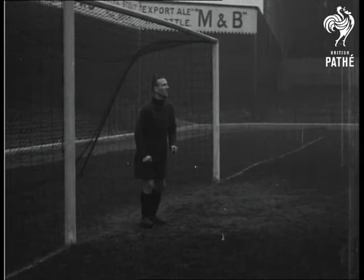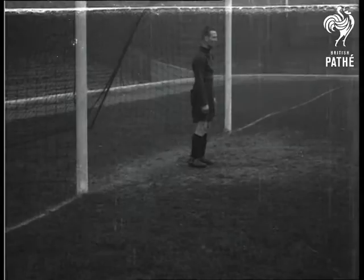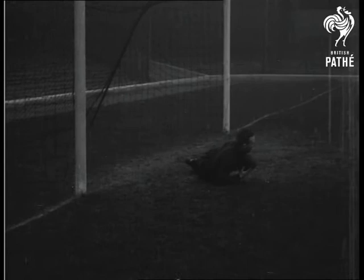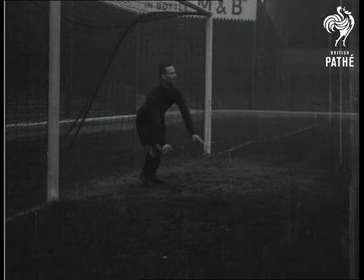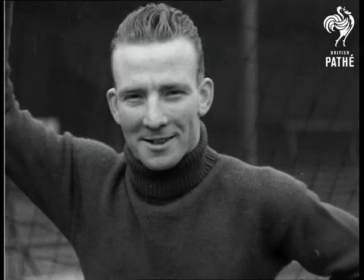Now for three saves in slow motion. First time he runs out and punches clear. For the second shot, he has to throw himself to the ground and smother the ball. And for the third save, he flings himself at full length and just pushes the ball clear with the tips of his fingers. A great goalkeeper, England's best since the famous Sam Hardy.